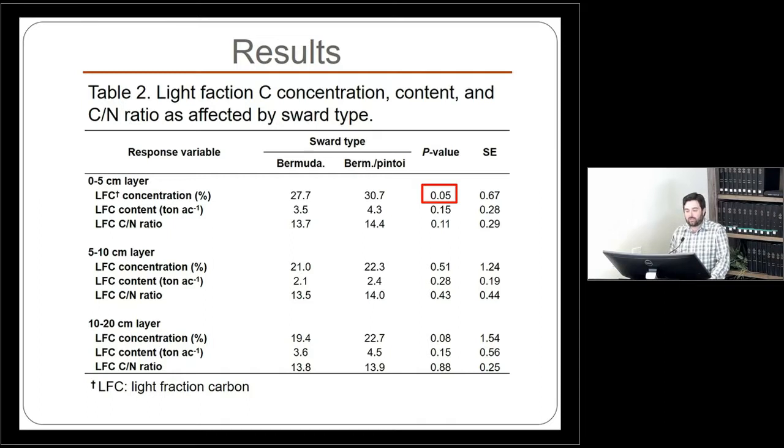So we believe that if we had conducted the experiment for a longer period, we would likely have greater light fraction carbon content as well for the Bermuda and Pintoi mixture, at least in the top layer that we evaluated. So for us, this is an indication of the potential of Pintoi to really increase carbon in the soil.